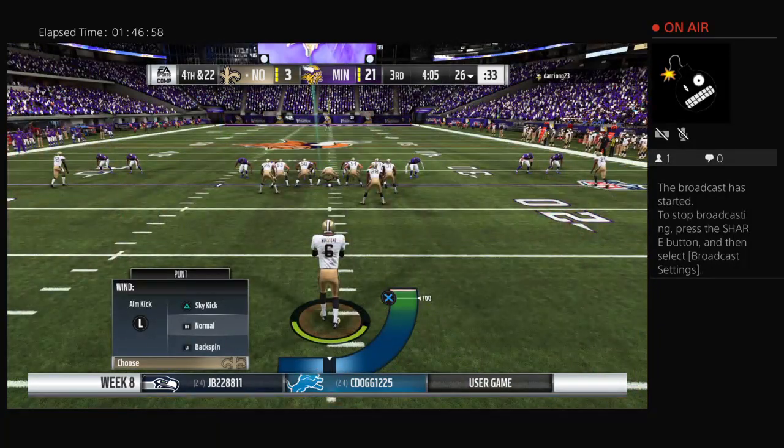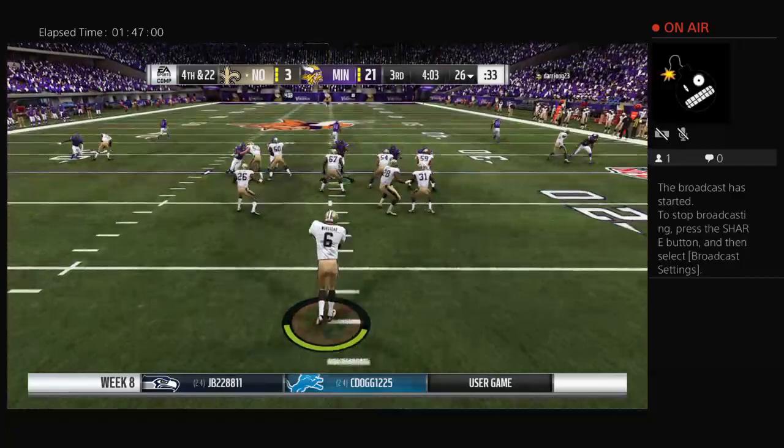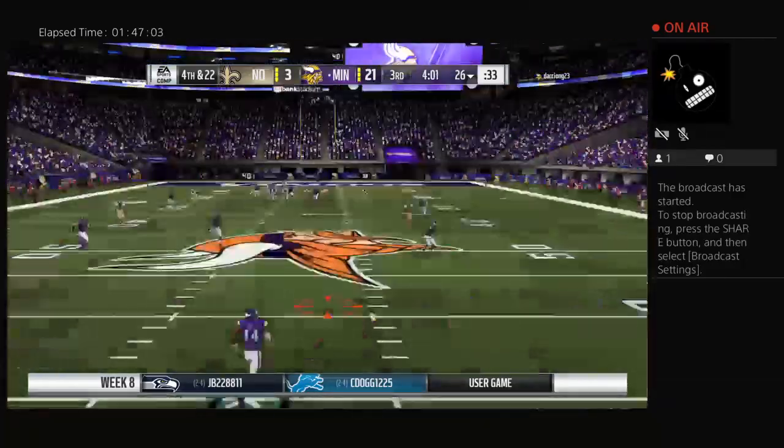I think he knew he would have his challenges against this secondary. I don't think he saw a goose egg at this point in the game.